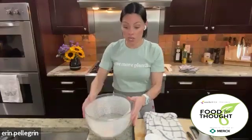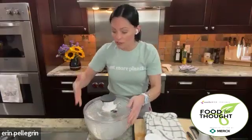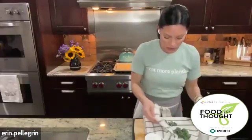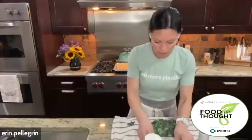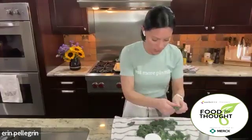Salad spinners come in different sizes. This is a pretty large size, but they make ones that are smaller if you know that you just use a lot of fresh herbs. So there's a lot of things that you can do with it, especially for your leafy greens and making sure that they get really dry. It's just one of those really friendly tools. So I love it. And they're not expensive. They're really cheap. You can get them on Amazon. Yeah, there's so many good things to it.